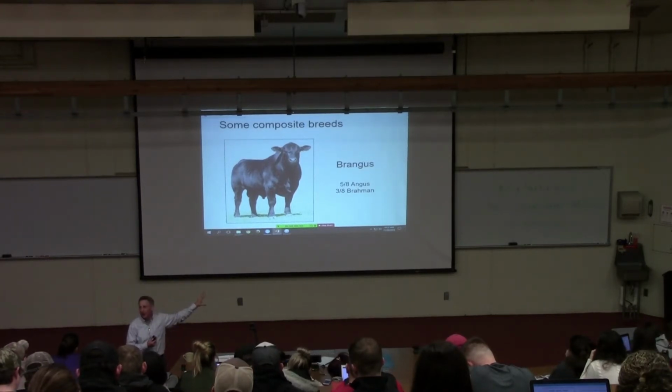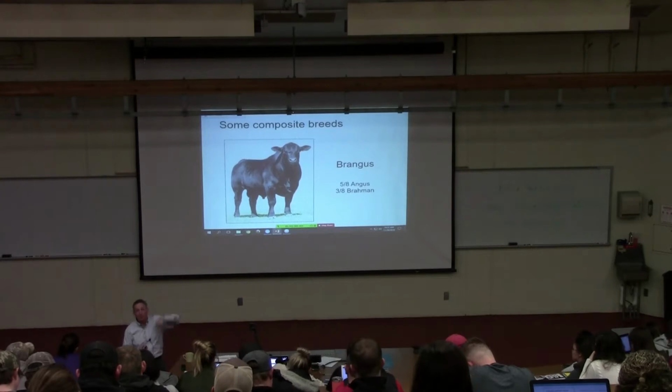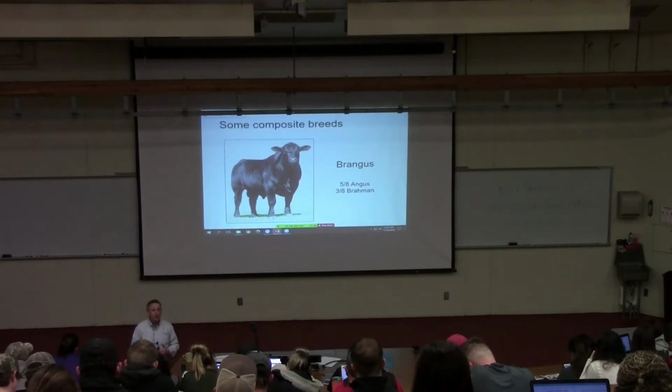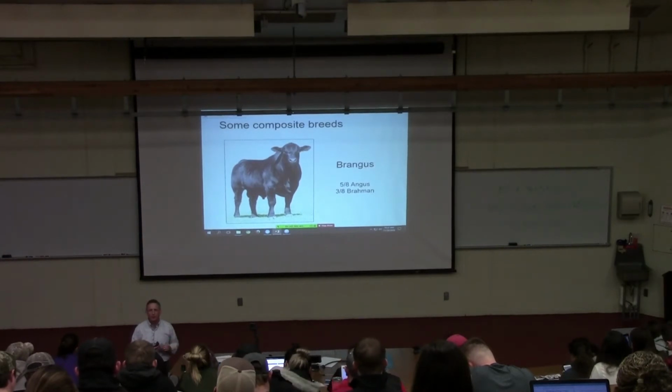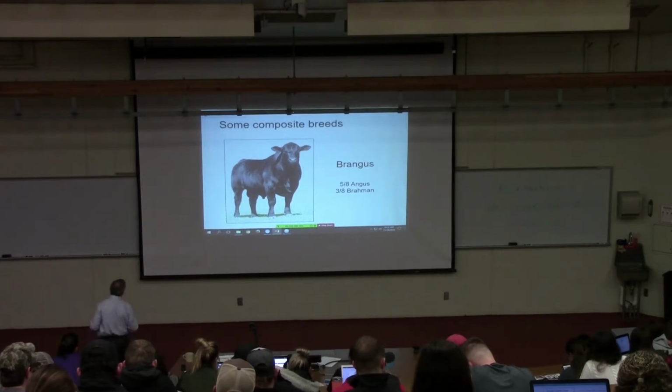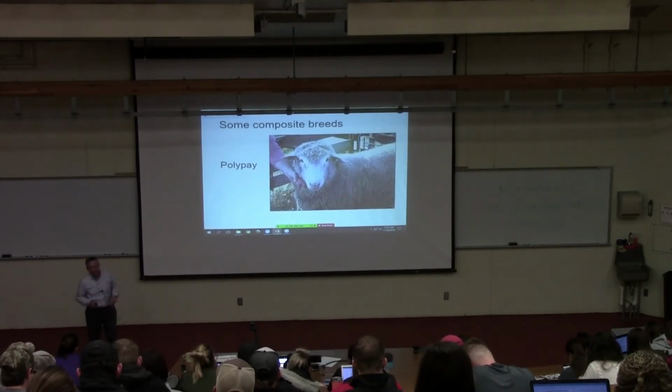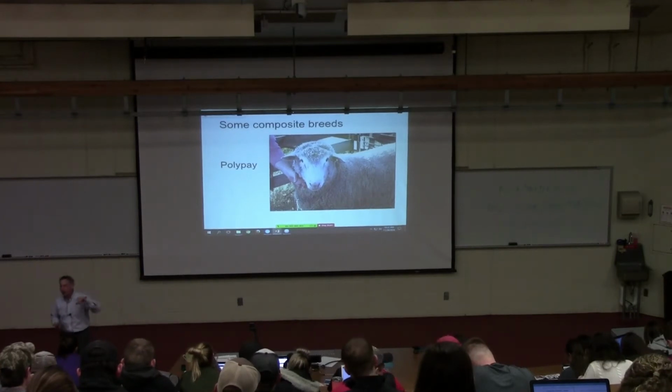The reason they came about is that in that environment, Louisiana, having the hardiness and disease resistance of the Brahmin, complemented with some of the early maturing carcass characteristics of the Angus, really fitted that system. Okay? Notice USDA has had a huge impact in developing composites in the US. You'll see another example of that in a moment. But they've been around for a while. So that's one example.